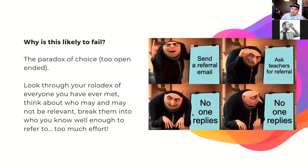Why is it likely to fail? The paradox of choice. It's too open-ended. What you're really doing when you're emailing Jane, saying, hey Jane, you're awesome, who would you refer us to? What you're actually saying to Jane there is hugely complicated. You are saying, Jane, I want you to mentally go through your mind's Rolodex of every person you have ever met. Then I want you to think about which of those are teachers, head teachers, SLT, whatever it may be, and break them off. Then of those, think about which ones you know well enough, and who you may have spoken to recently, that could possibly be interested in our product. And then tell me who those people are.